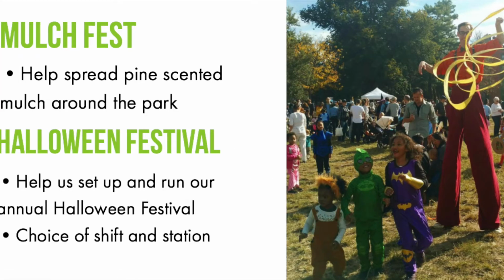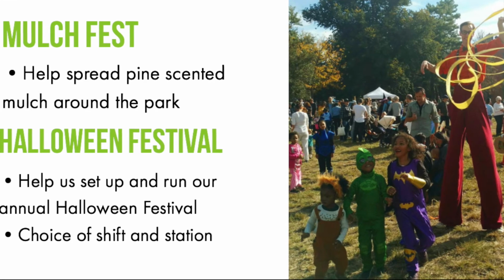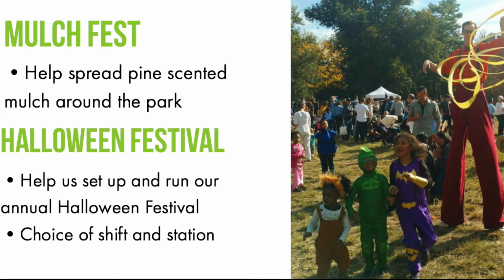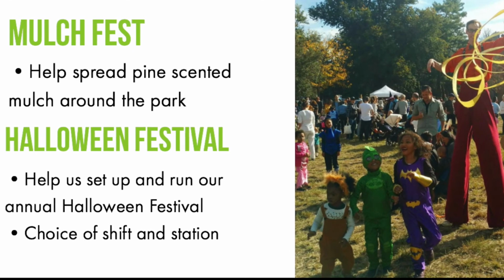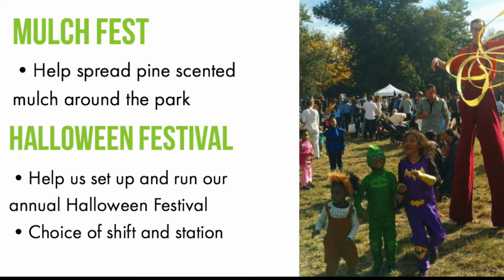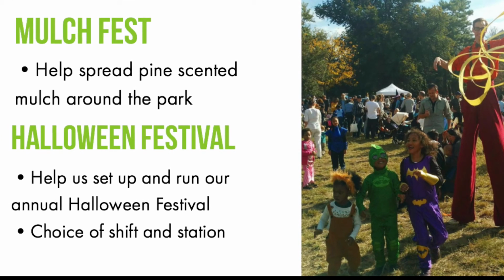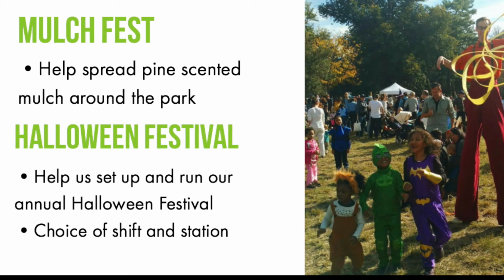To talk a little bit about our annual events, we have Mulch Fest, usually around the time after Christmas, and it is to help spread pine-scented mulch around the park from shredded Christmas trees. And our other famous event is our Halloween festival, where volunteers will be helping set up and run our annual Halloween festival, and they can also pick a choice of their shift and station.